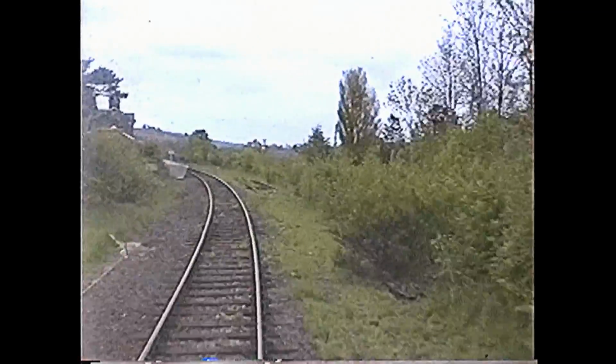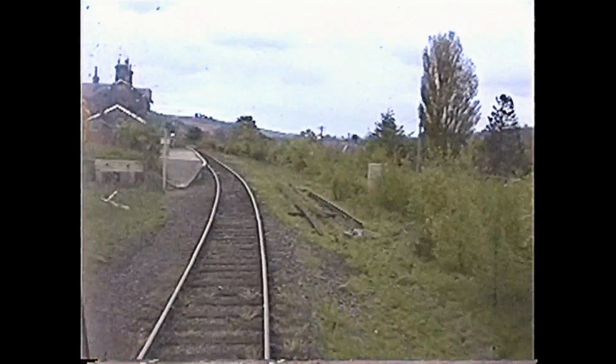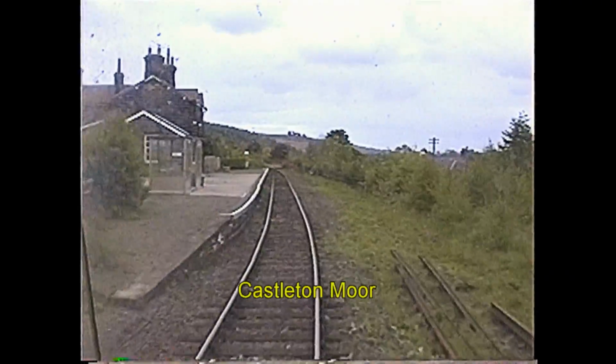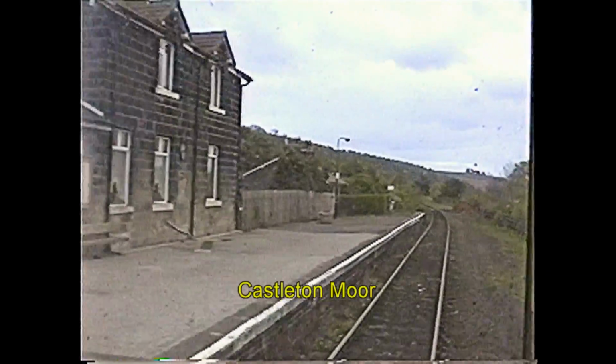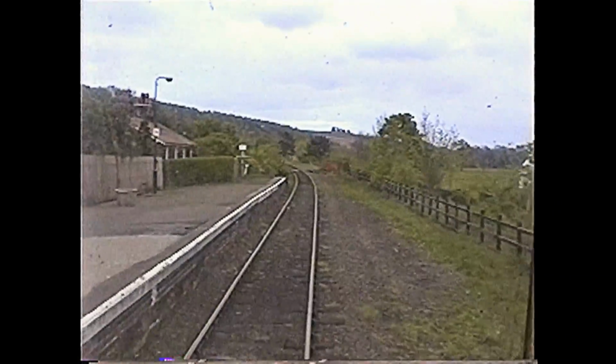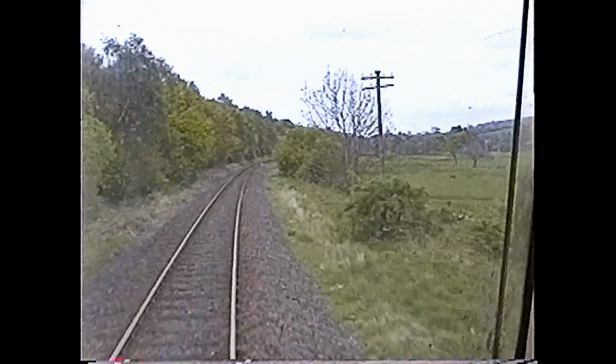Somebody needs to do something with the ties there. That's the sort of thing you outline.